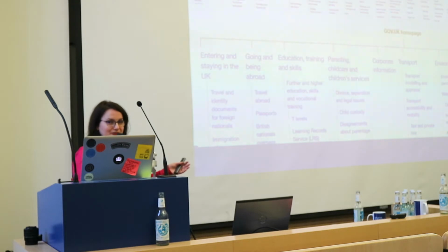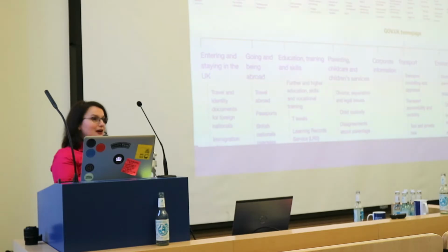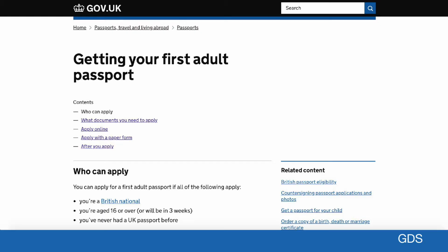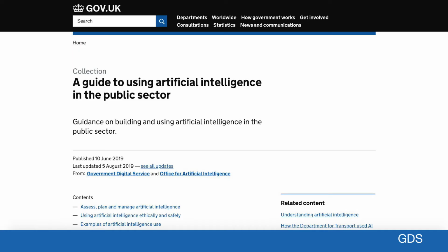However, the content on gov.uk is very diverse. Here's an overview of our topic taxonomy that has been created to host the wide breadth of content that we host on gov.uk. Gov.uk provides information on things like applying for a passport, to guides like this one for the public sector, for professionals that are interested in starting to apply artificial intelligence.